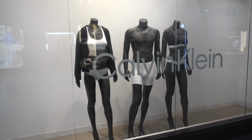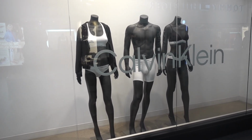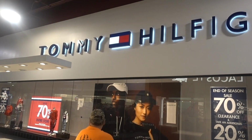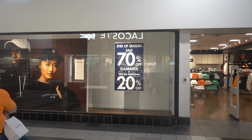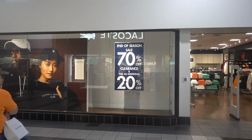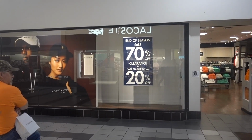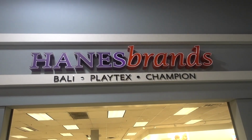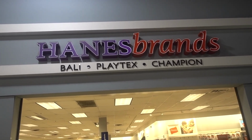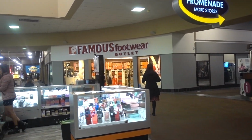In this Calvin Klein window, the lady to the left has underwear and a jacket. Tommy Hilfiger is here, and they have a sign in the window, 70% off clearance, and take an additional 20% off. So I'm not quite sure which season we're talking about. Maybe it's winter. These brands had a sign in the window, $10 bras. Another entrance area to the mall.